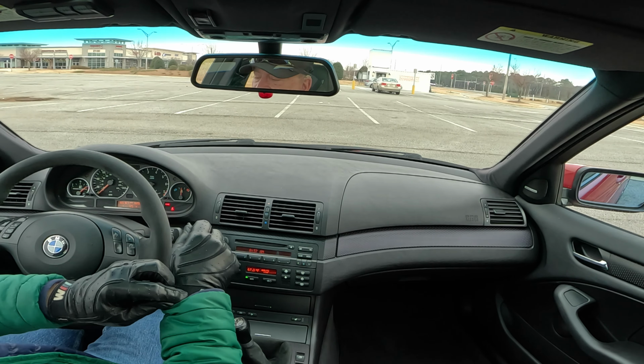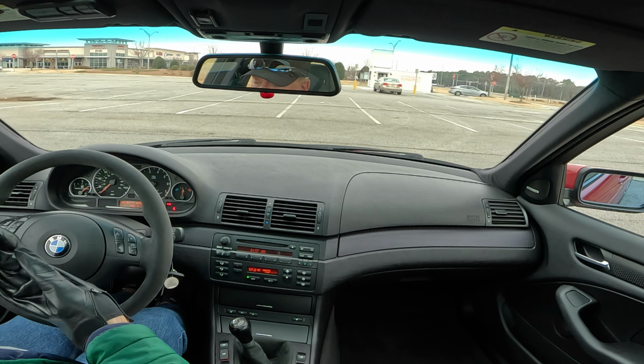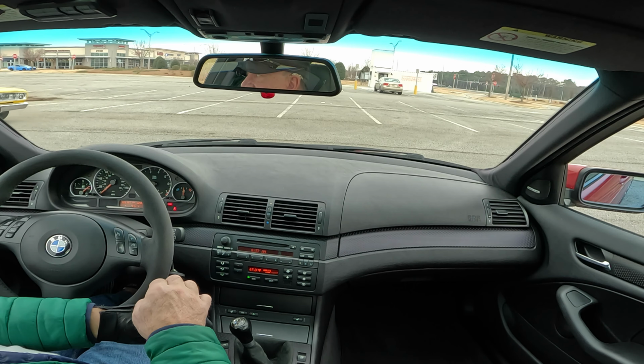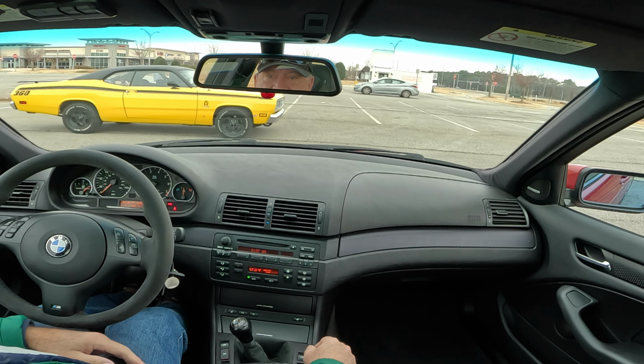Current mileage is 165,167, and all this has ever burned, for the most part, has been Shell V-Power.